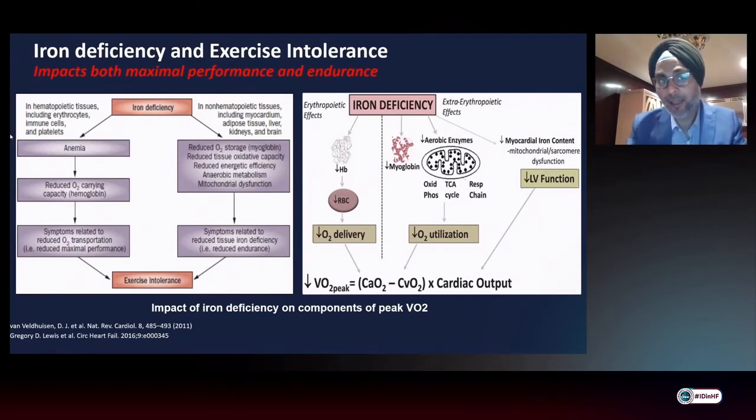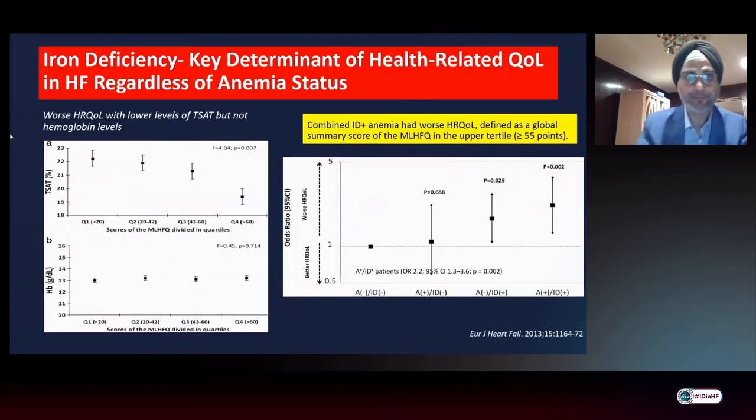How does this happen? If you look at the slide in the left panel, iron deficiency has an impact on hematopoietic tissues, including erythrocytes, immune cells, and platelets, causing anemia and a reduction in oxygen carrying capacity, and this in turn reduces maximum performance. On the right side, in the non-hematopoietic tissues, the myocardium, kidney, brain, and other organs, it reduces oxygen storage, causes more anaerobic metabolism and mitochondrial dysfunction, and this all accumulates in reduced endurance, resulting in exercise intolerance. So clearly it has an impact on measures that are very meaningful to our patients.